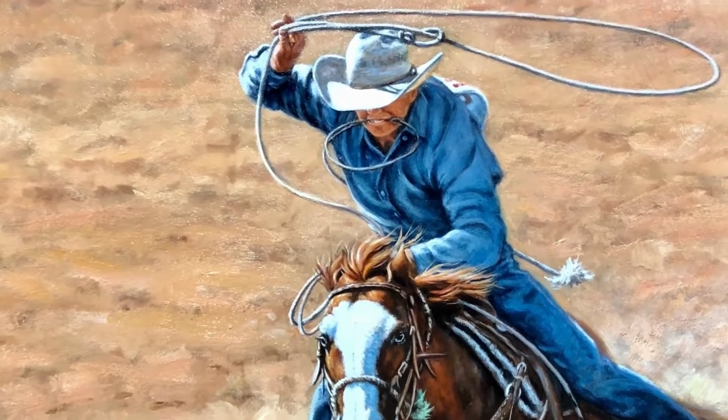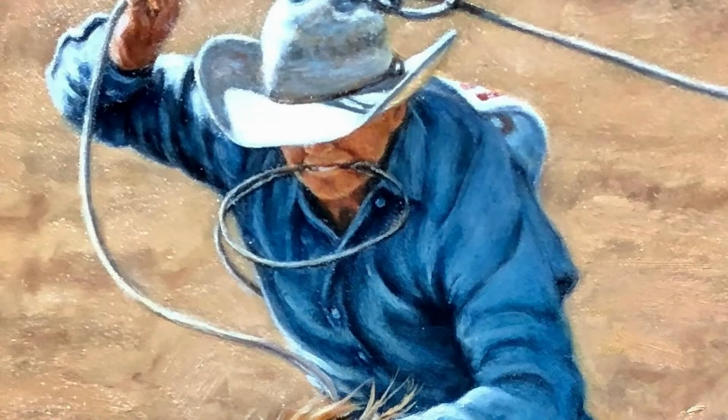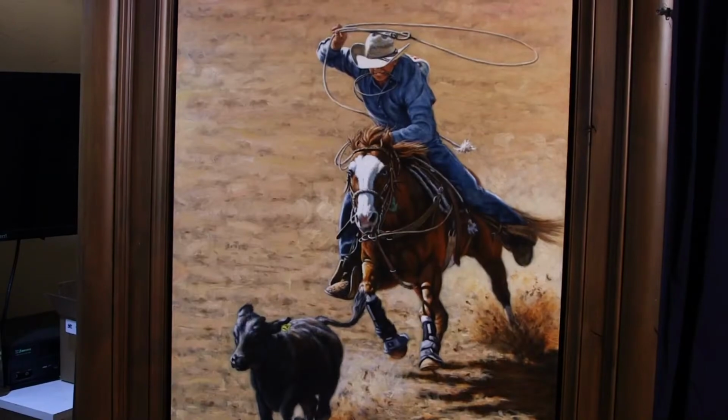And the thing I liked about this painting too was the action, the dust. The background was just kind of blurred. But to me, again, it's an action painting. I love doing action painting. That's why I'm calling this one In Hot Pursuit.